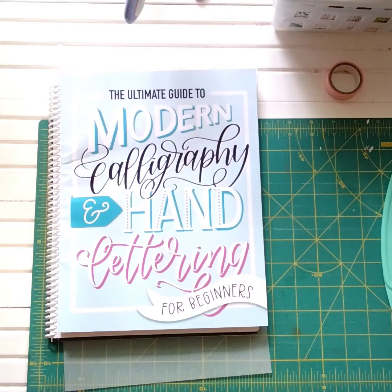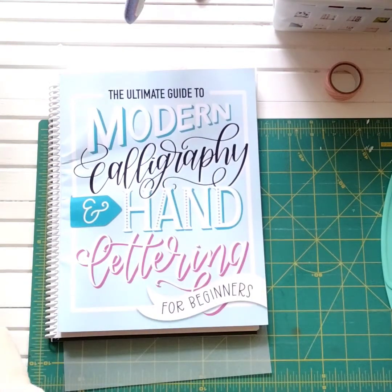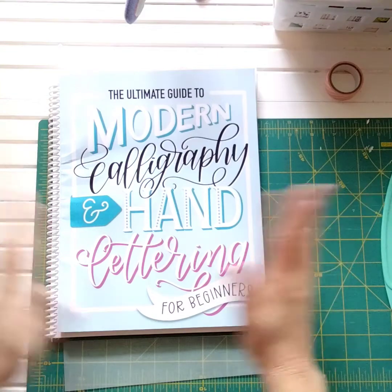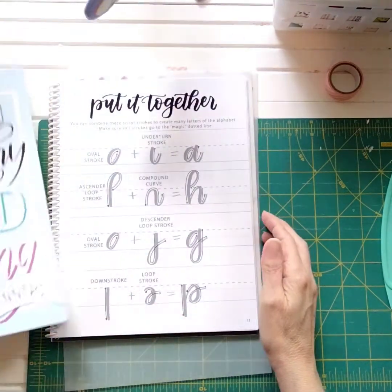So I ordered a new set, and they are to be here. They were supposed to come yesterday with this, but they didn't. So I was a little disappointed when I opened this today and said, "Where's my marker?" But anywho, that's fine. So I will show you what I've been doing and how I do my practicing.